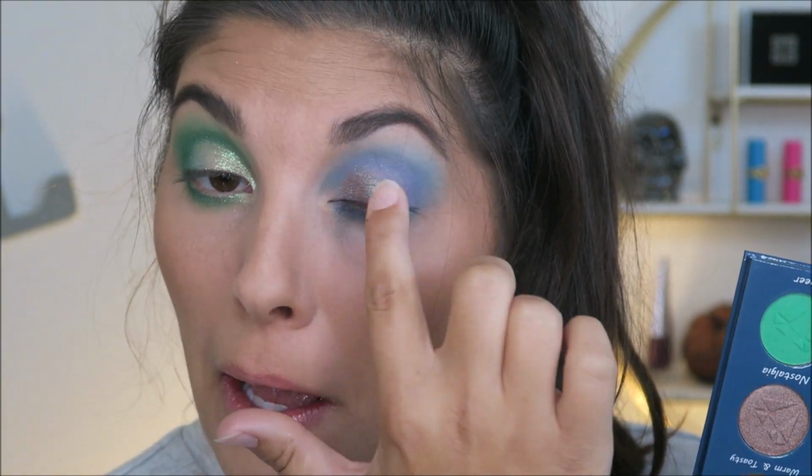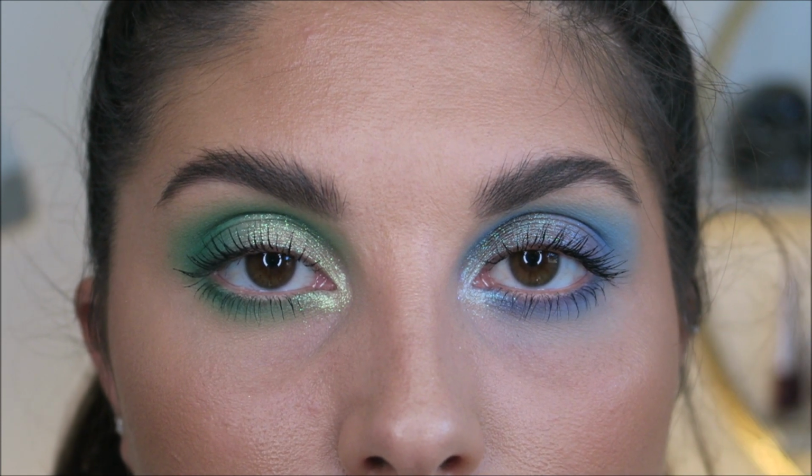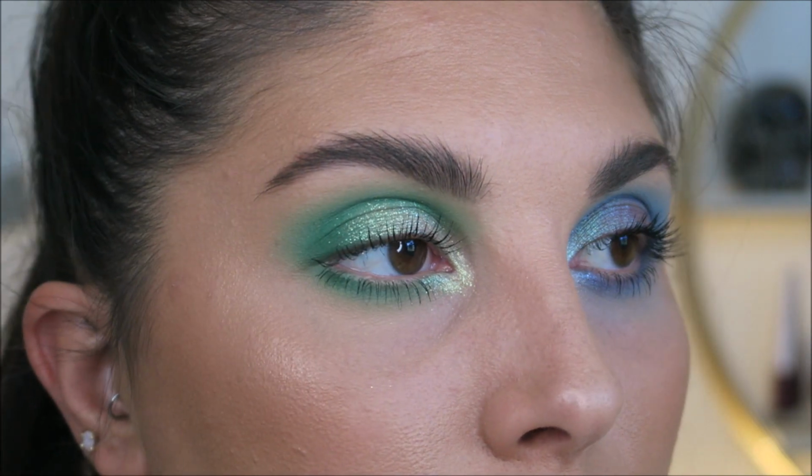And then there you have it, you guys. These looks are quick and simple with just a quick coat of mascara, and I love the way that they look. I think the colors are absolutely stunning.